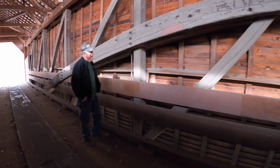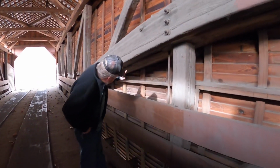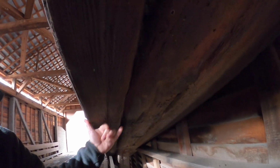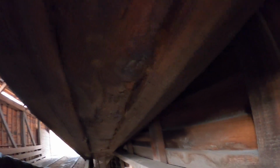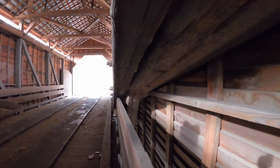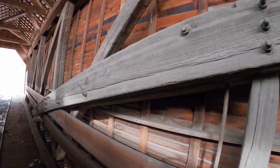But if you look, I don't know if you can see it under here, there's actually 3 laminated beams, each one being about 8 inches by probably 12. You can see how the knee brace comes through it down there. Pretty cool work.